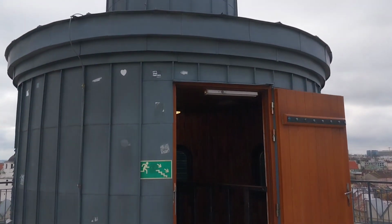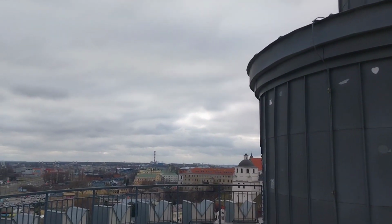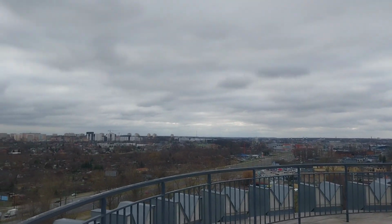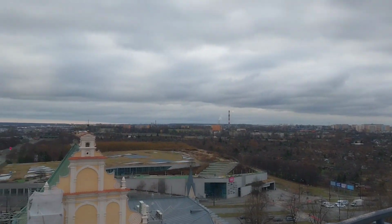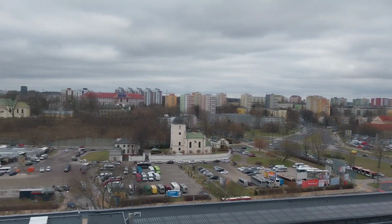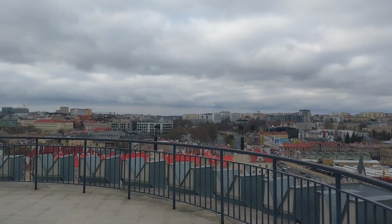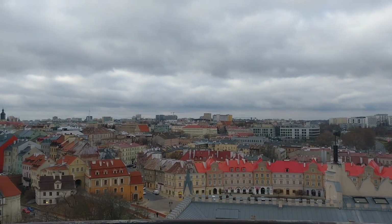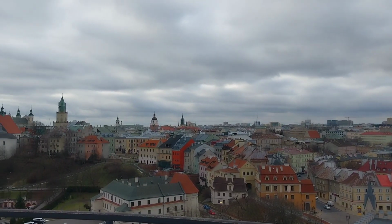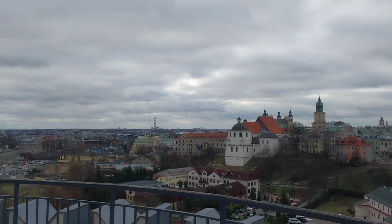Now for the viewpoint on the tower. The view is quite nice. See the church. A couple churches actually. And over here is the town center.